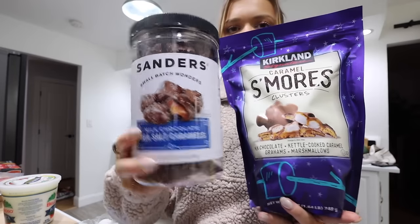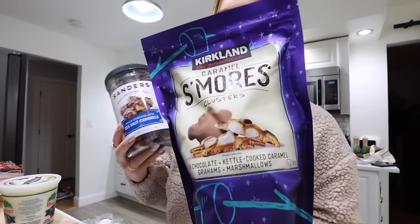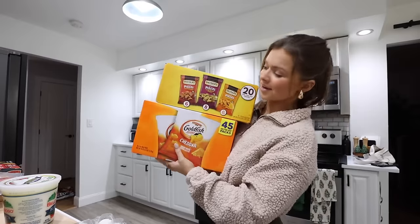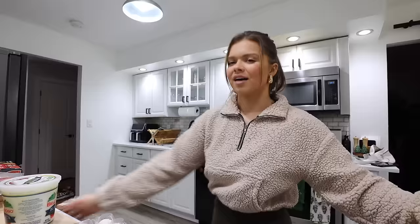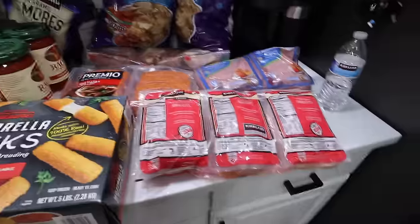Got some chocolates. These are Zane's choice. These were my choice. These are our snack packs of choice today. These little pretzel pieces I already explained, and Zane loves his goldfish. I feel like every time we go, we at least get one serving size snack bags because we just love them. And then we got a ton of meat.